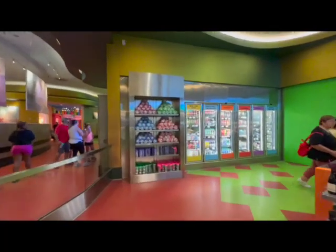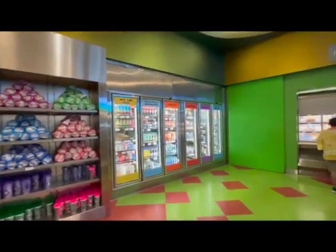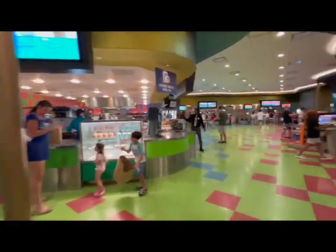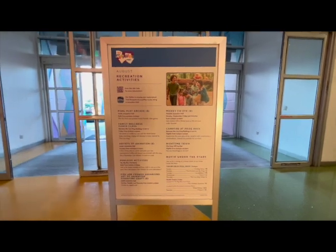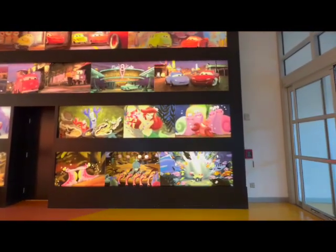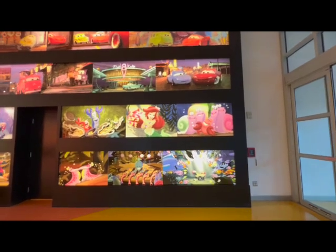I love this little grab and go section. This is great for packing things into the park. Yes, you can bring food into the parks. Here's another activity board, a little more detailed. And then a shot of some of the animation boards, panels here, whatever you call them. Really pretty.